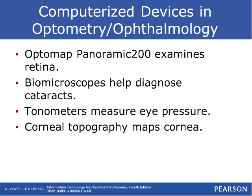Some computerized devices in optometry and ophthalmology, that's working on the eyes. We have Optomap Panoramic 200, which gives us an examination of the retina. So we can do a computerized examination of the retina, looking for subtle differences which we may or may not see with just the naked eye.